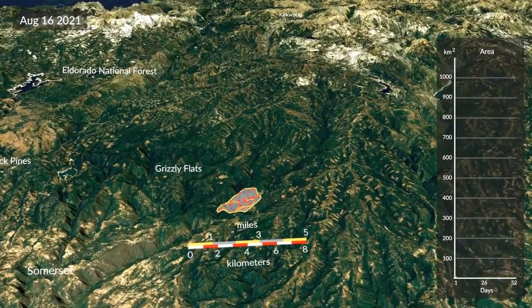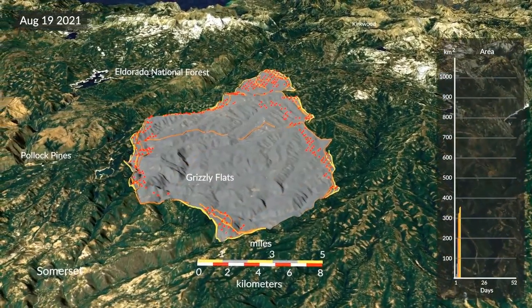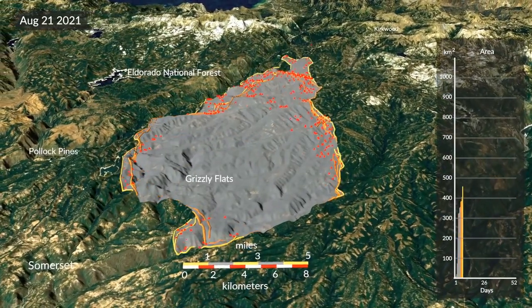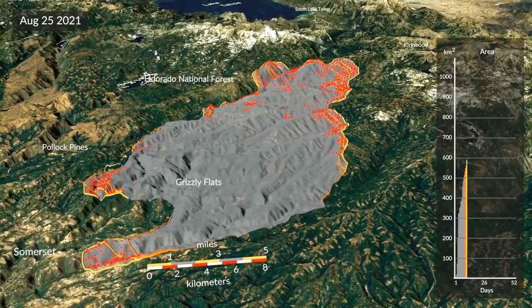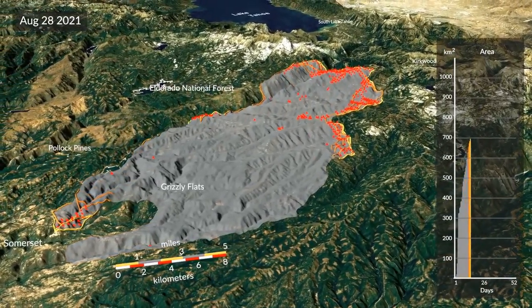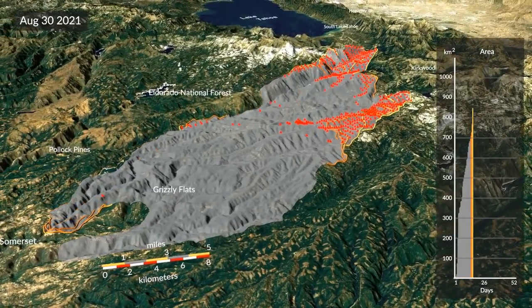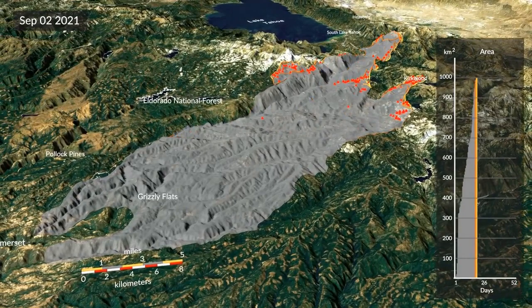You're looking at the Caldor Fire, which broke out just south of Grizzly Flats, California, and burned from August 15th to October 6th, 2021. With upwards of 24 Earth-observing satellites, detecting and tracking fires is an important part of NASA's purview. But this visualization gives us a detailed look at the past.